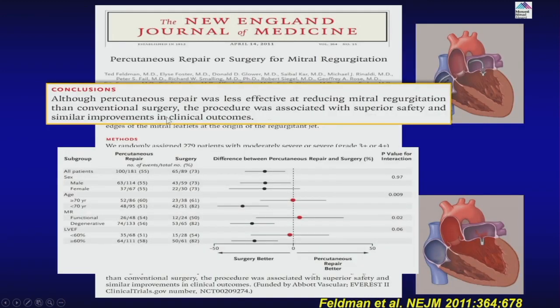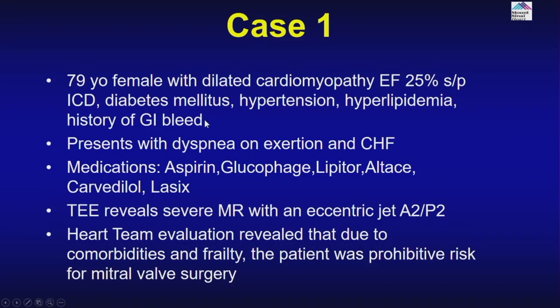Based on this trial, there was a New England Journal publication showing that although percutaneous repair was less effective in reducing mitral regurgitation than conventional surgery, it was associated with superior safety and similar improvements in clinical outcome. That led to the FDA approval for degenerative or primary MR. Right now, we have FDA approval only for primary MR to do the clip.